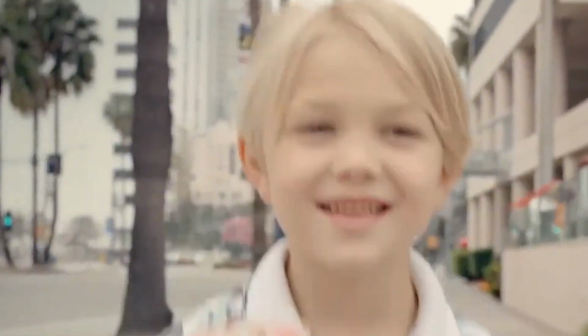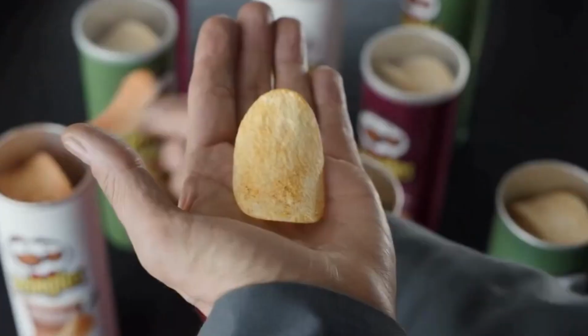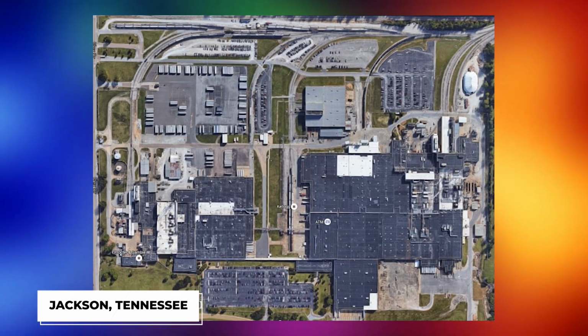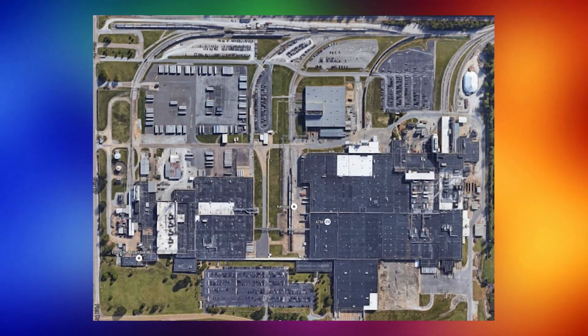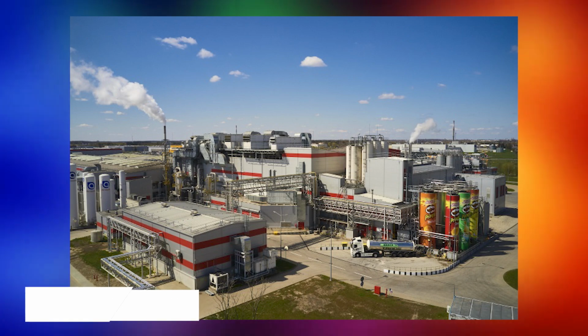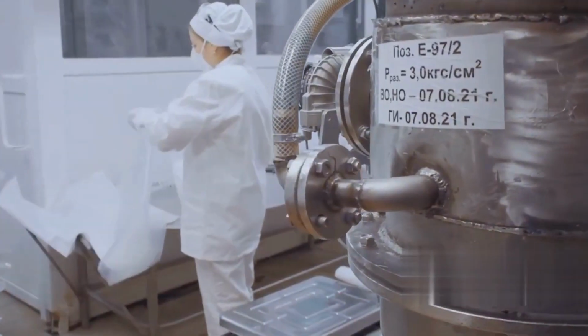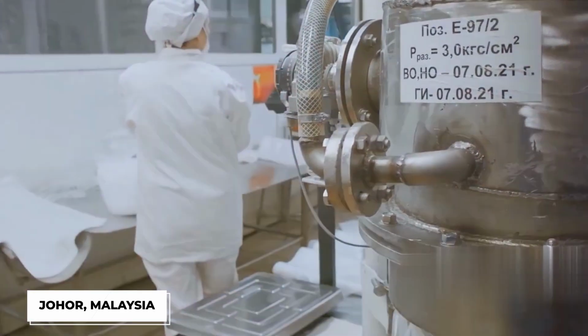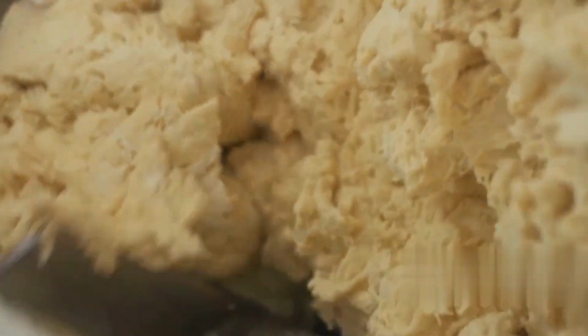Pringles established a global presence with 5 production facilities strategically located worldwide as of 2015. These factories include one in Jackson, Tennessee, nestled in the heart of the United States, and another in Mechelen, Belgium, known for its rich history and central location in Europe. The manufacturing footprint also extends to Johor, Malaysia, where the factory takes advantage of the region's thriving industrial landscape.